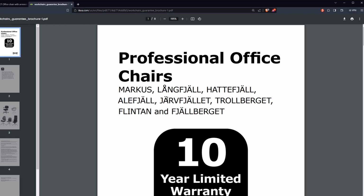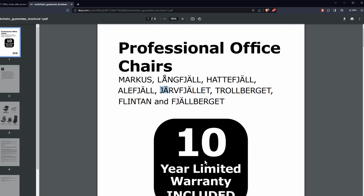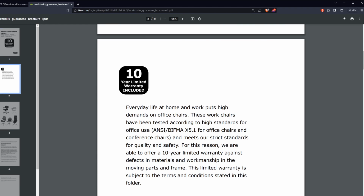Now, if you're thinking about grabbing this chair, I would definitely recommend going into IKEA and trying out their other ranges before buying. What's great about IKEA products, and especially their chairs, is that you've got a 1-year return policy and there's 10 years warranty. So it's very unlikely that you're going to walk away with regrets after buying.